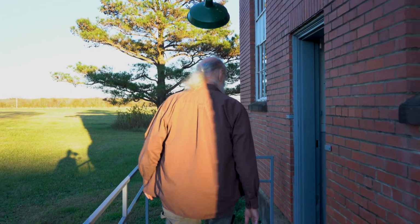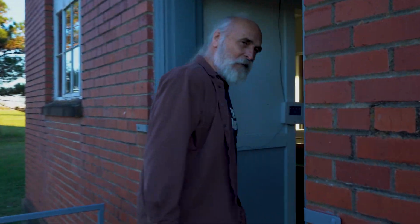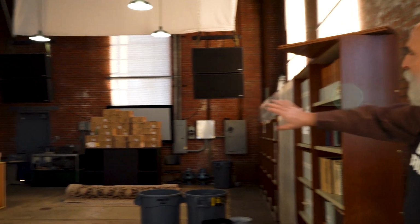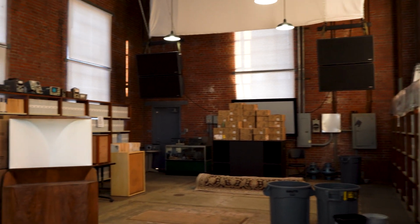Right now, due to COVID, there's no education going on, and the building, I have to apologize, is somewhat of a warehouse for us at this point. What you see down each side are the library holdings.